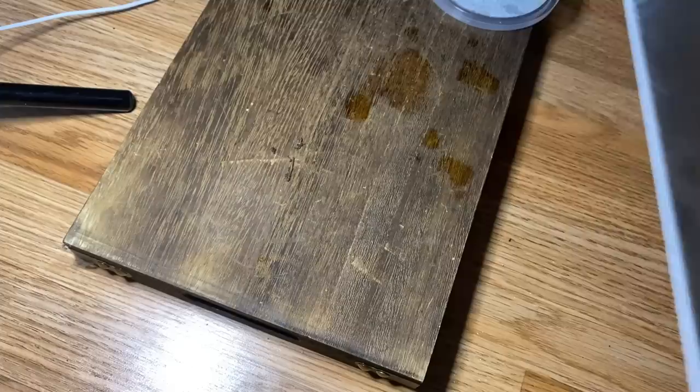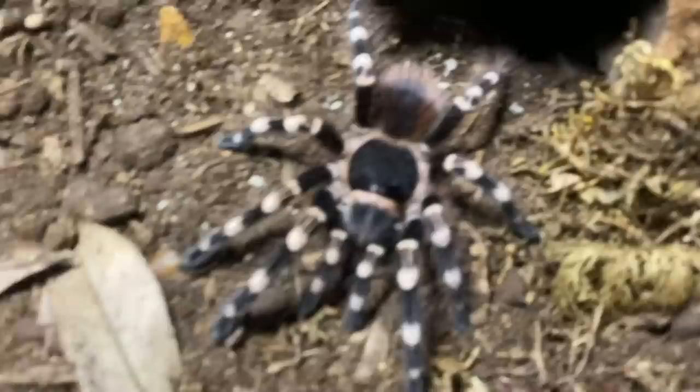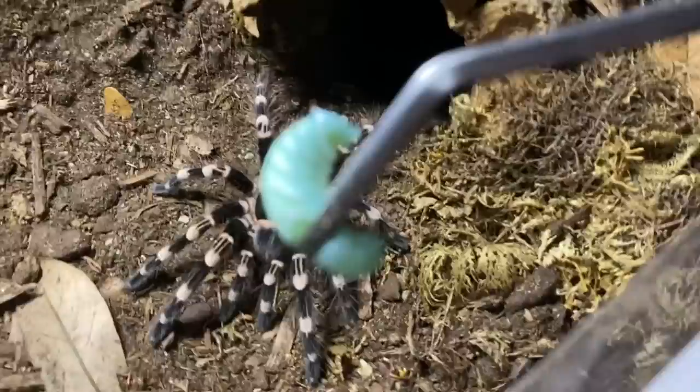Speaking of molting, we also have one more tarantula, and this one recently molted and will for sure eat. This is my Acanthoscurria geniculata. Oh my goodness, look how big. I've had this one literally since it was this big. It was one of my first tarantulas, probably my first intermediate species. Now, I still don't know if it's male or female. I'm gonna guess female. Look at her. Okay, I'm gonna give her a couple because she just molted. She's larger and a lot of these worms are on the small side.